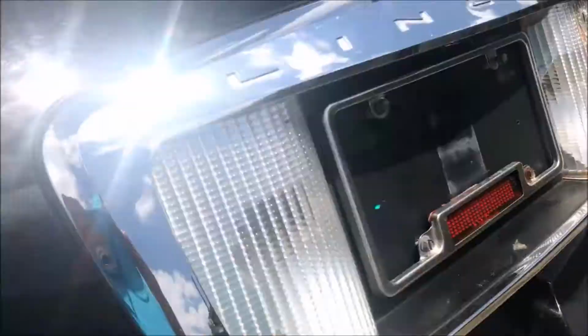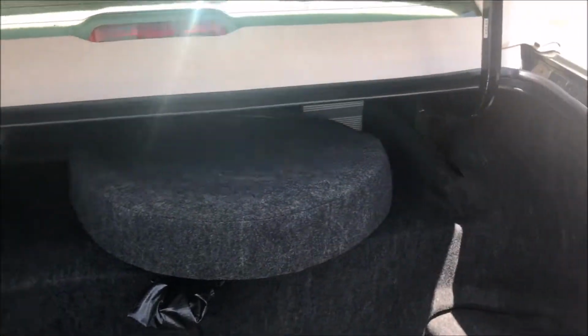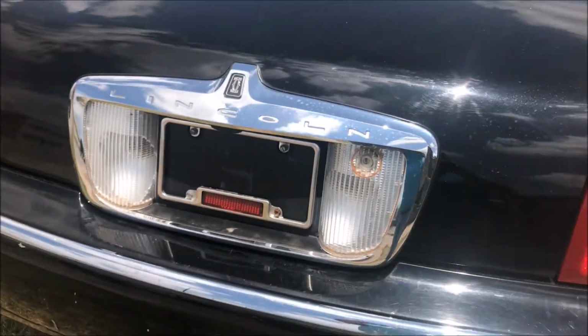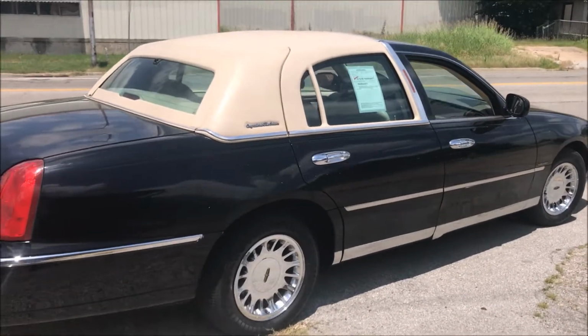Has a large trunk area. We have the floor mats here, the trunk. Has the spare tire and the jack cover there. All around good car. It's located here at Two Brothers Motor Company at 2222 East 3rd Street, Tulsa, Oklahoma.